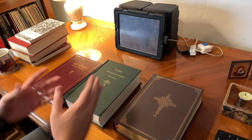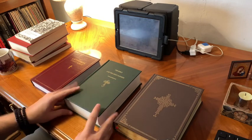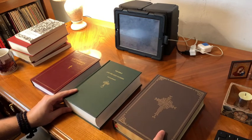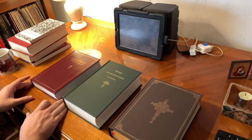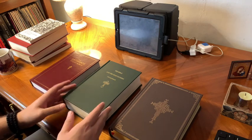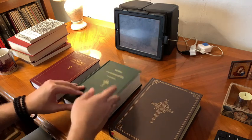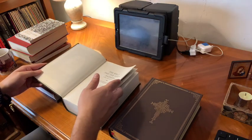But yeah, we wouldn't really use this in church. Of course, if you're not Orthodox, you will find it strange. We usually don't carry our Bibles to church. We usually will carry like a New Testament commentary, but that's about it. So what about this one? Well, this one also is the New King James.